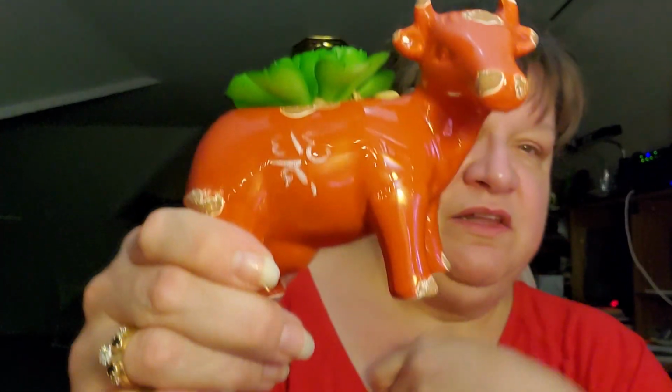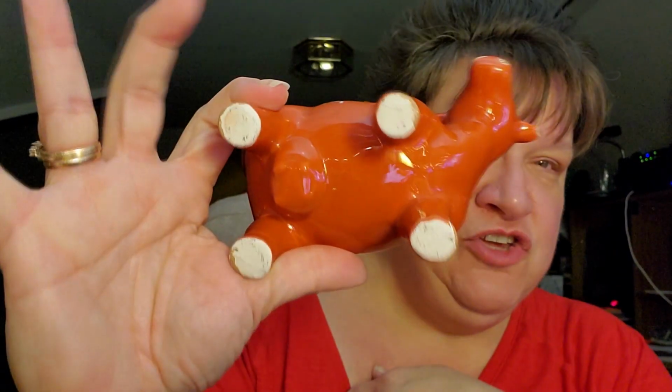I think it would make it look much better. Little cow, isn't it cute? So there's that. That will be redone for my booth. I found another one of these. This is the same place that I found this one before, and I got a couple and I got them ready to go out to my booth.